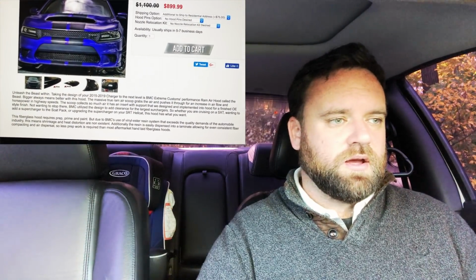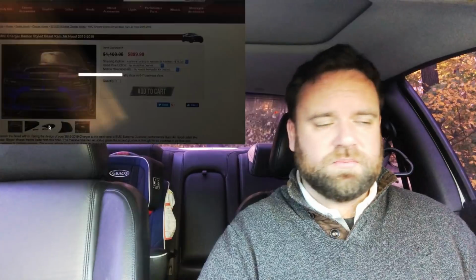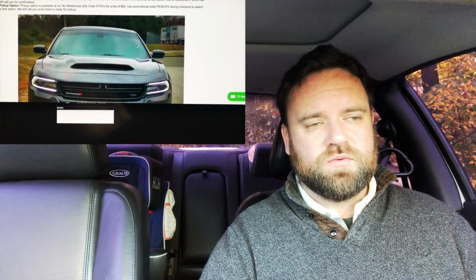The other hoods, I believe, do that, but look at the size of this scoop. You're telling me that is not going to funnel in some major air? So I'm really excited about something like that. Now, obviously, it's not something that I can do right away. I am kind of in the middle of upgrading a few other components.